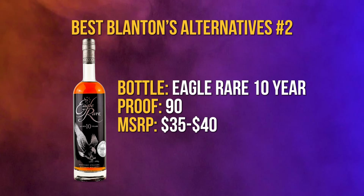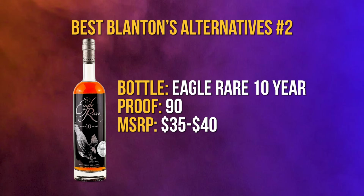And number 2 is similar in that it's Eagle Rare 10. Also hard to get. Equally as hard to get. Actually, I probably find it much more than Blanton's. And I could see how some folks would like this better. Like the Weller Antique better than Blanton's, to me, hands down. You could have your own opinion.